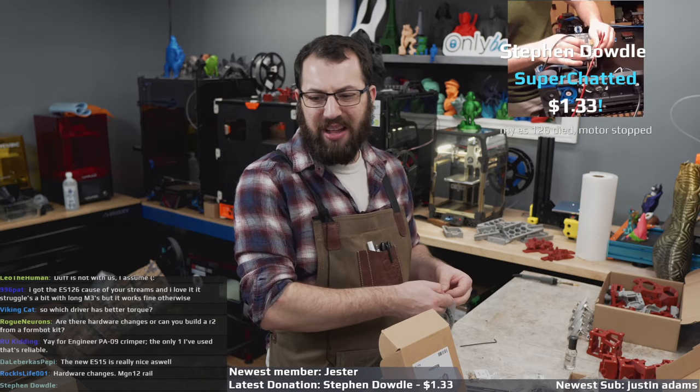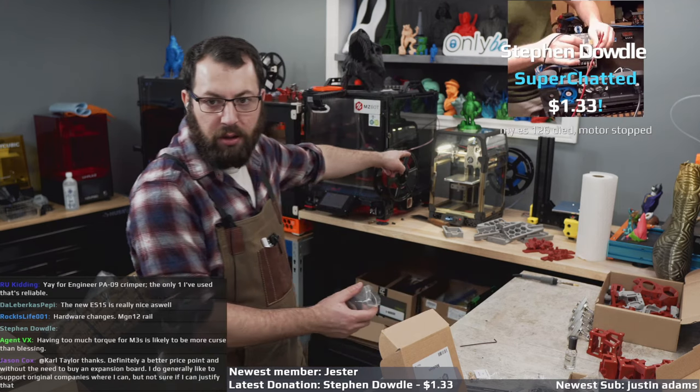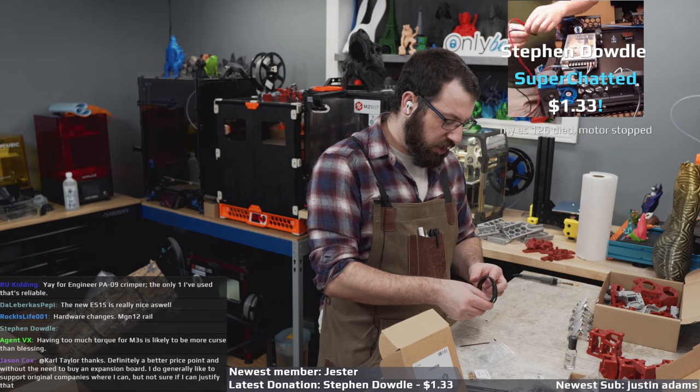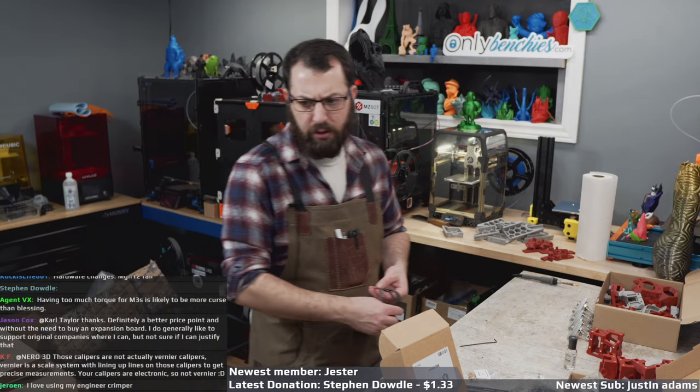ES-126 died, motor stop. That sucks. Mine's been, I got mine just before we did the V0 build, and it's been chooching along, no issues. The original one they sent me didn't have a magnet in it, though, so they sent me another one. It's been fine since then.